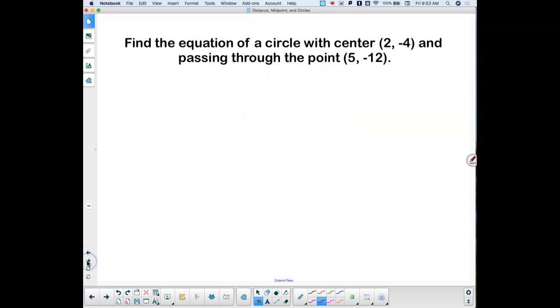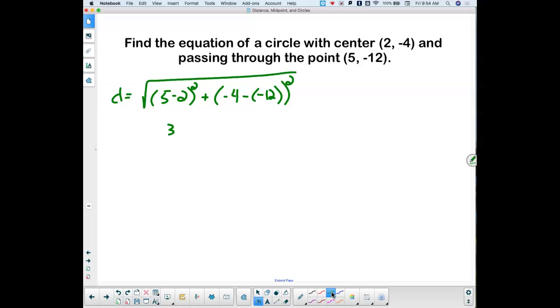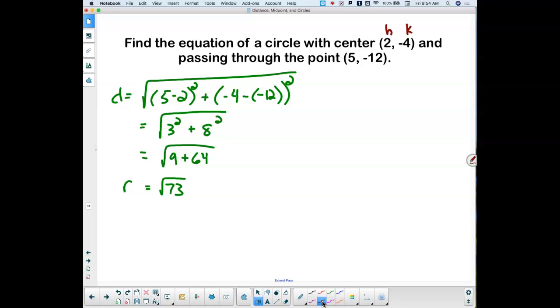Okay? If we gave you a problem like this, write the equation of the circle with the center there, and it goes through that point, the first thing that I would have to do is find that distance. 5 minus 2 quantity squared plus negative 4 minus negative 12 quantity squared, and then take the square root of that. So that's going to be 3 squared. That's going to be 8 squared. That's 9 plus 64. That's the square root of 73. So my radius, which is my distance between those 2 points, is the square root of 73. So this would be then, this is h, this is k, x minus 2 quantity squared plus y plus 4 quantity squared equals the square root of 73 squared, which is just 73. Okay?